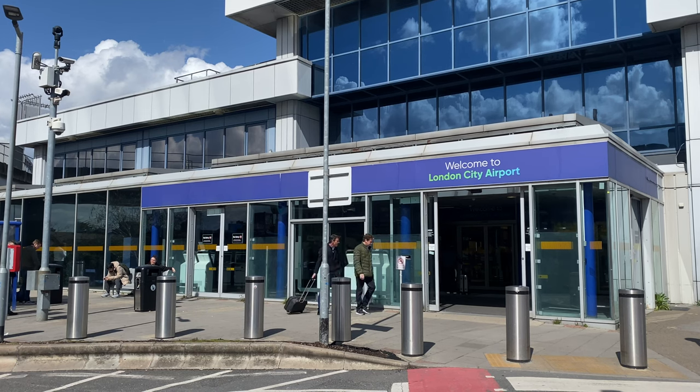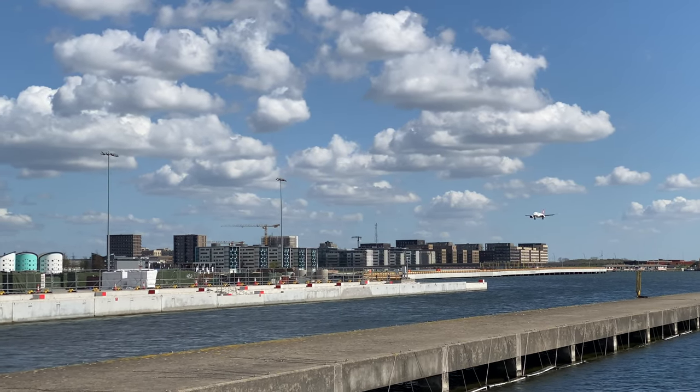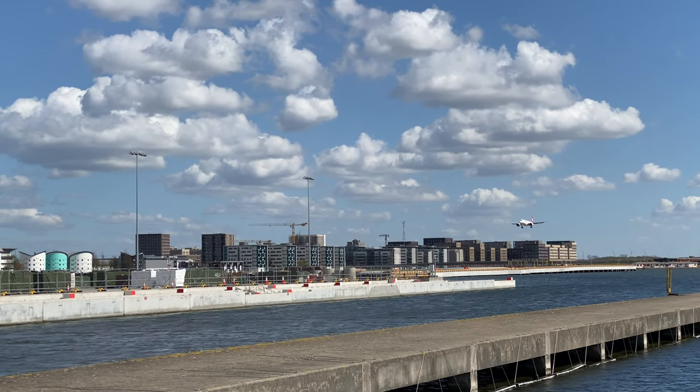Overall, however, I really enjoyed today's flight. While not being an extravagant business class, it was still pleasant and wasn't that much more expensive when compared to a regular economy ticket.